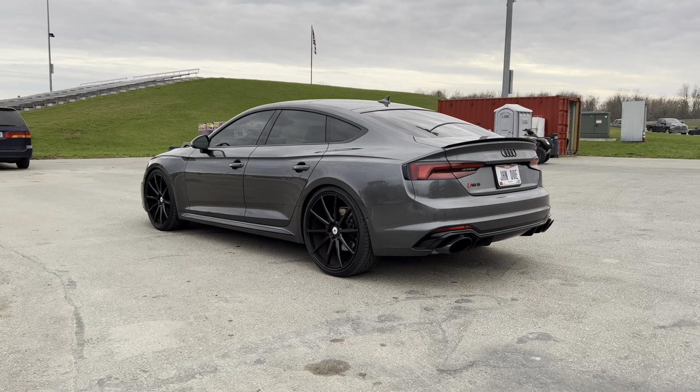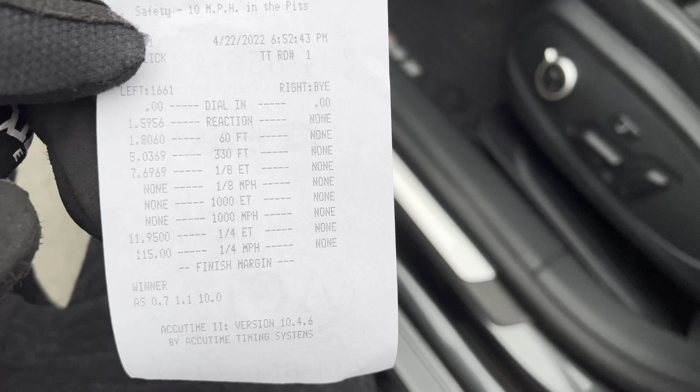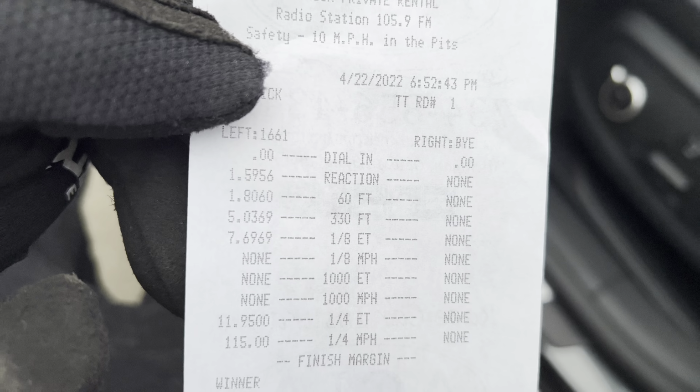All right, guys, we're back here after the first pass. Let me show you this slip real quick. It was a horrible run because, as you can see, my 60-foot got worse because I didn't see the light wasn't going to go down for so long, and I messed up my launch.